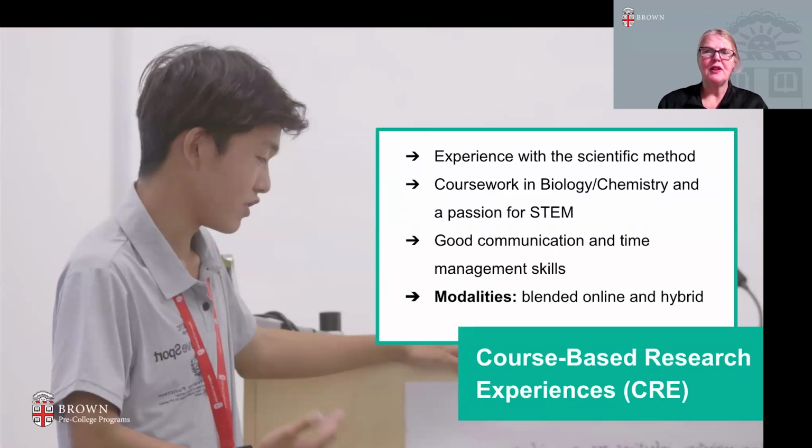It's also just as important to have a passion for STEM, a strong work ethic, the ability to be resilient, to be able to adapt to change, and a desire to engage in a unique and rewarding research experience over the summer. We have CRE offerings in both the on-campus and the online spaces. Online, the cancer biology CRE falls into the blended modality that my colleague Karen discussed a few minutes ago. And on campus, there are 5 CRE courses that fall into a hybrid model where you spend the first 2 weeks online, again in that blended format, and then you come to campus to conduct the rest of your research project alongside the peers that you've met online.